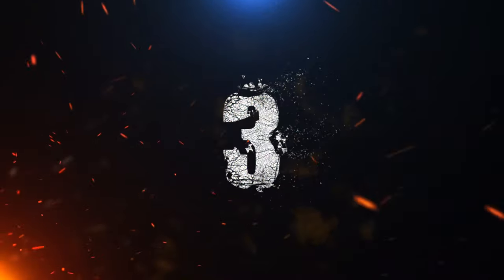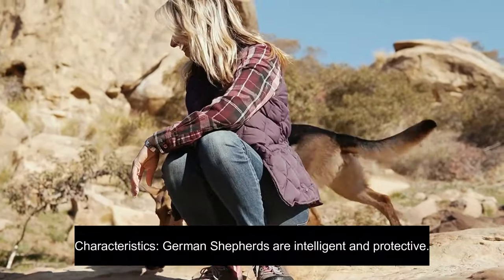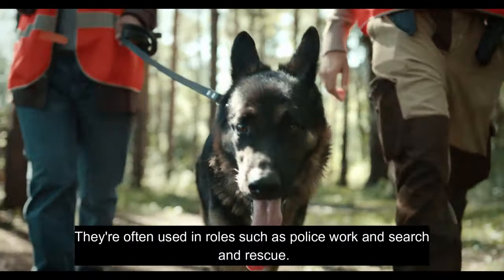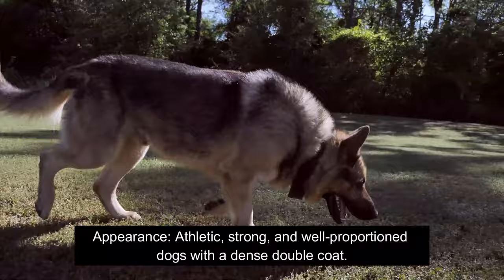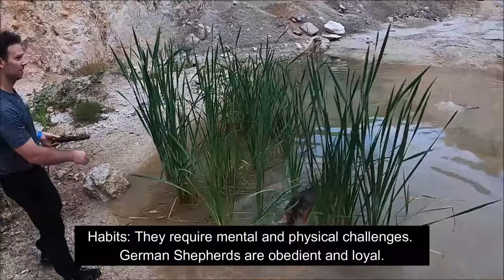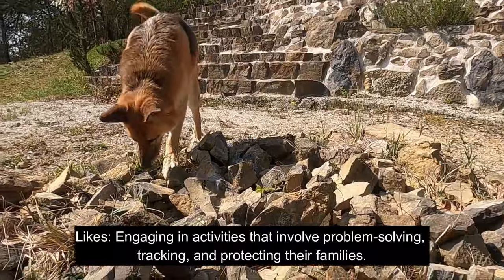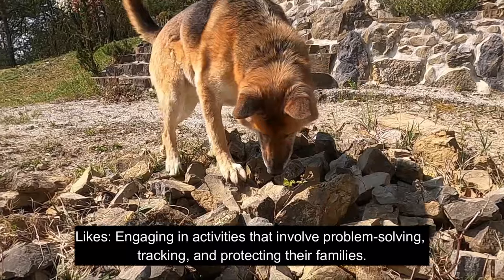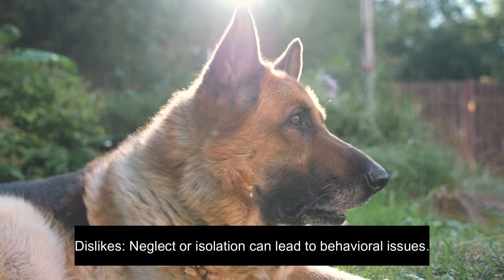Number 3. German Shepherd. Characteristics: German Shepherds are intelligent and protective. They're often used in roles such as police work and search and rescue. Appearance: athletic, strong, and well-proportioned dogs with a dense double coat. Habits: they require mental and physical challenges. German Shepherds are obedient and loyal. Likes: engaging in activities that involve problem solving, tracking, and protecting their families. Dislikes: neglect or isolation can lead to behavioral issues.